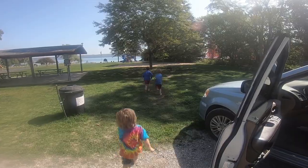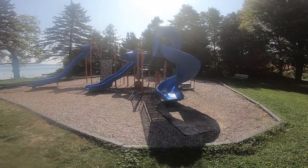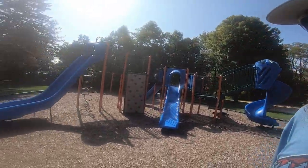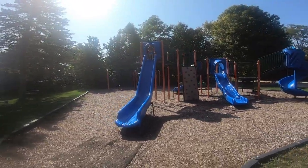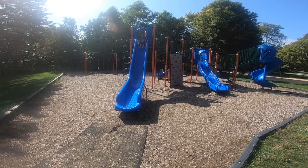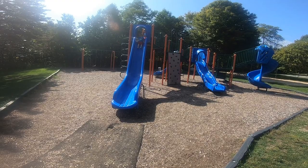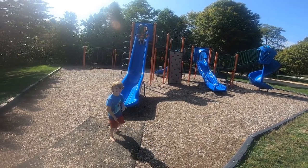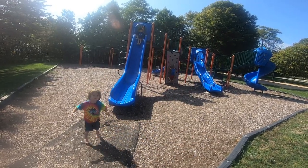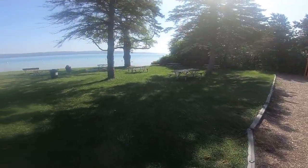Yay. All right, so we are at the Torch Lake Township Day Park. The kids kept asking which one of these stops is going to have a playground. Daddy, should we go down there? Sure, why not? That looks super high. Okay, don't go down yet. Go ahead, one at a time. So while they're occupied, we'll go take a look at Torch Lake over here.